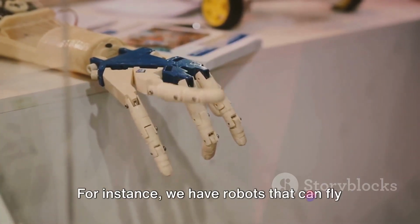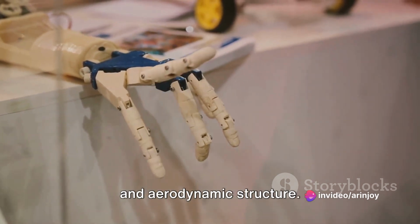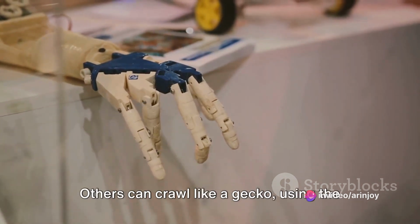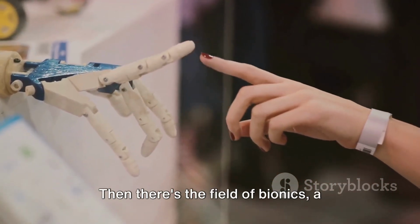For instance, we have robots that can fly like birds, mimicking their flapping wings and aerodynamic structure. Others can crawl like a gecko, using the same principles of adhesion that allow these creatures to climb walls.